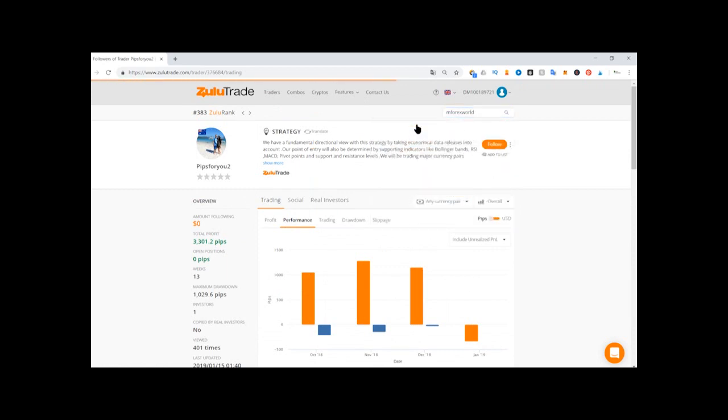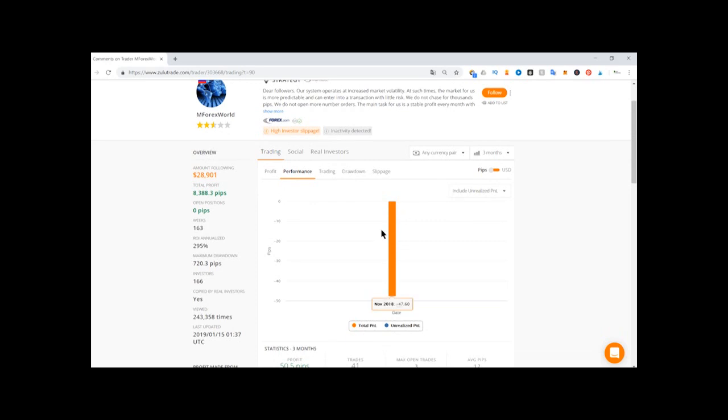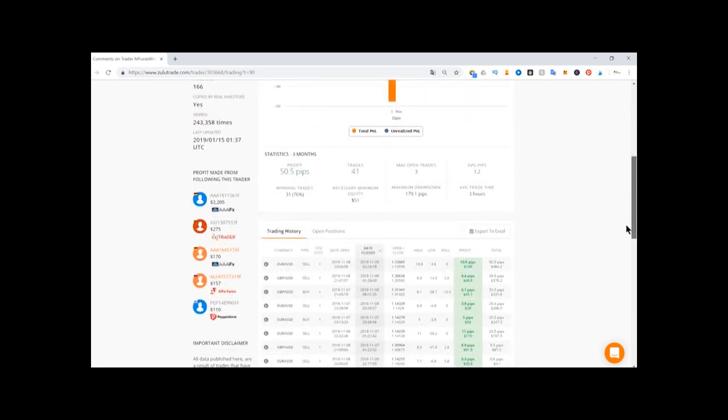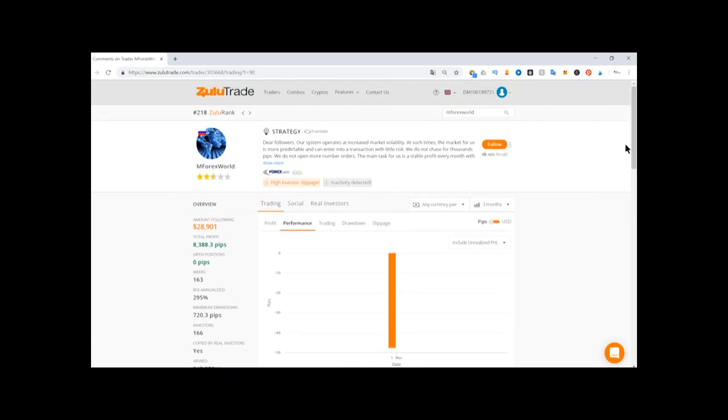Which last week was 204, now this week spot 218. Actually he has not traded anything recently, so there's no point to follow him. He's not back from holiday. So let's jump to the next one. KW Wealth.